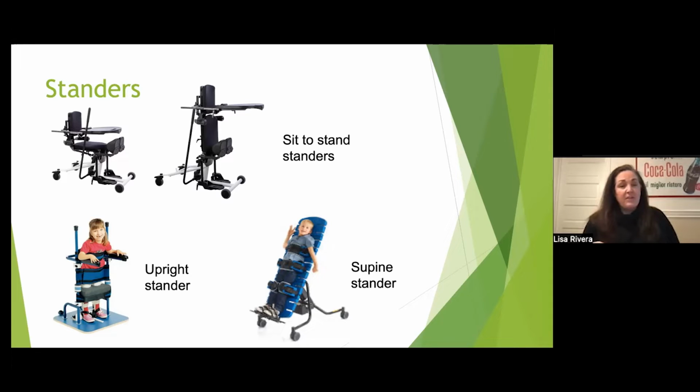So some examples of the standers shown on the screen in the top portion is a sit-to-stand stander. This type of stander might be considered for a client who can transfer into the device in a seated position and then can move into the standing position. And oftentimes clients can do this on their own. You can see the handle on the stander. They can pump the handle and move themselves into a standing position, which is really cool for independence.